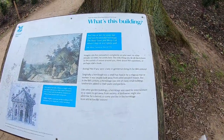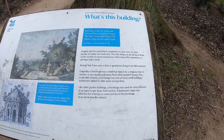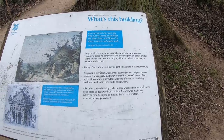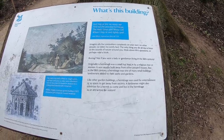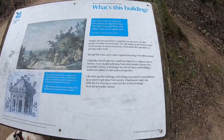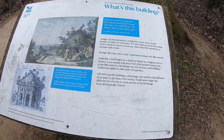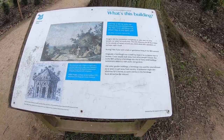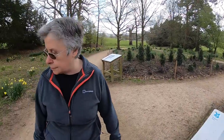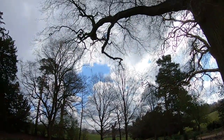Right, it says, imagine you live somewhere completely on your own, no other people, no toilet, no comfy bed. The only thing you do all day is listen to the sounds of nature around you, think about life's questions, or perhaps read a book. Originally, a hermitage was a small hut lived in by a religious man or woman. It's usually built away from other people's houses, but in the 18th century, a hermitage was one of many small buildings land owners liked to add to their parks and gardens. There you go, so you go and live on your own, just for fun. Yeah, that's right. You'd listen to the sound of planes, couldn't you?